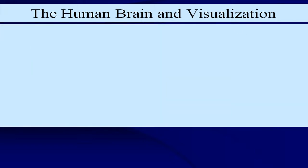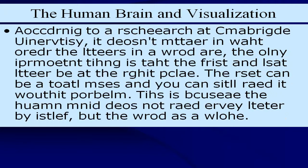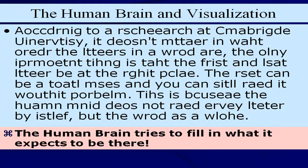And in fact, as you're trying to look for things, if you read this paragraph: according to research at Cambridge University, it doesn't matter in what order the letters of a word are. The only important thing is that the first and last letter be in the right place. The rest can be a total mess, and you can still read it without problem. This is because the human mind does not read every letter by itself, but the word as a whole. In other words, the human brain fits in the extra stuff that you need to know in order to be able to visualize or read something. The brain tries to fill in what it expects to be there.